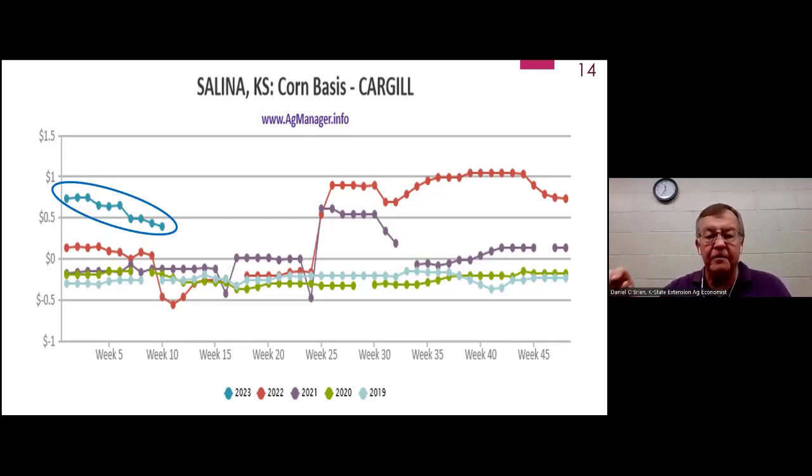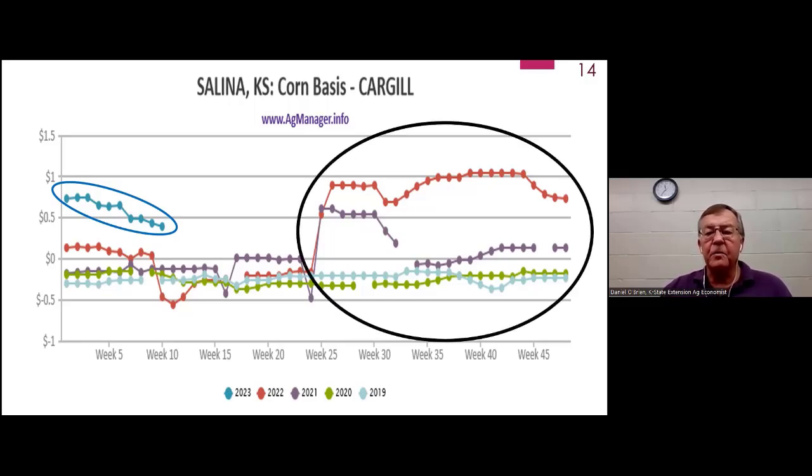And when there's a fifth week, we average the fourth and the fifth. So 48 weeks. And we have a strong basis, but it has been declining in Salina for corn at positive 50. It was about 75 over, down to about 40 over. But really the question for us now is, where are we going in the last half of the year? I think that'll be a rainfall, crop production driven situation.